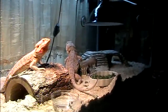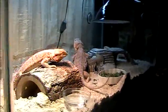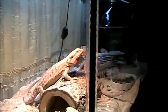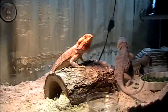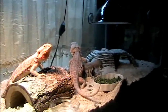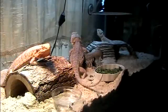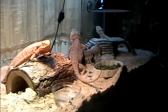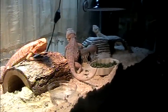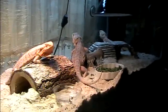My breeder is Bennett's Creek Reptiles. Lauren Bennett was the woman I bought these from. Very, very nice, extremely helpful woman. Cares immensely about what she does. Anybody interested in buying any beardies from her, you can contact me through YouTube, and I'll be more than happy to share that information. Last time we talked, the business was so slow that she might have to get out of it. Hopefully she's still in it. She loved doing it.